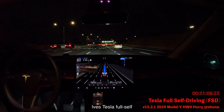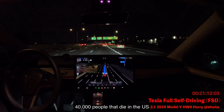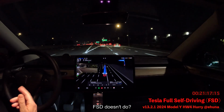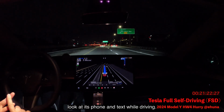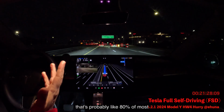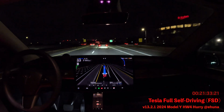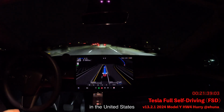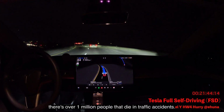You know how many lives Tesla full self-driving will save? There are 40,000 people that die in the US due to traffic accidents every year. You know what FSD doesn't do? It doesn't drink and drive. It doesn't look at its phone and text while driving. It doesn't get into road rage, right? Right there, that's probably like 80% of most of the traffic accidents, injuries, and death. There are over 1 million people every year that are injured in the United States alone. In the world, there's over 1 million people that die in traffic accidents.